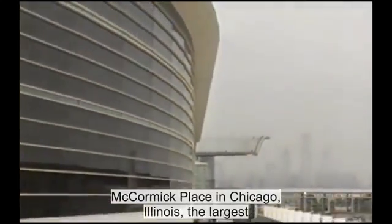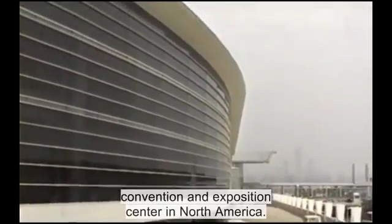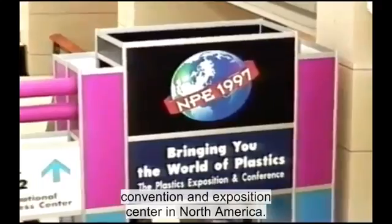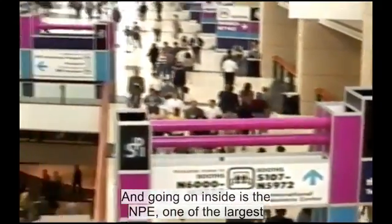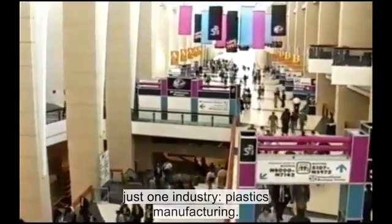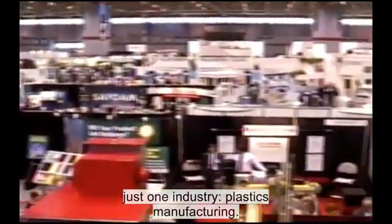McCormick Place in Chicago, Illinois, the largest convention and exposition center in North America. And going on inside is the NPE, one of the largest convention and trade shows in the world, all dedicated to just one industry, plastics manufacturing.